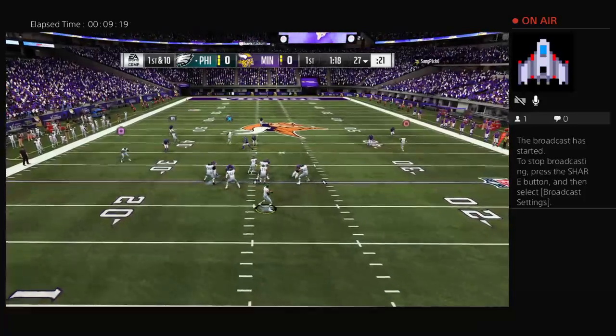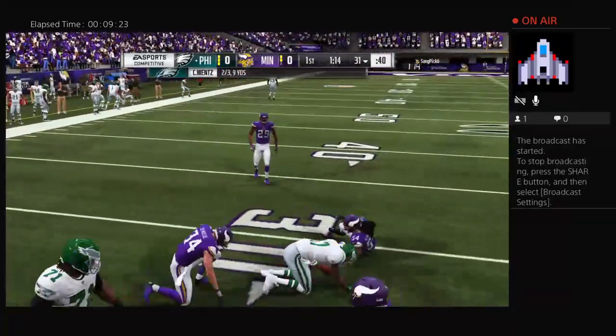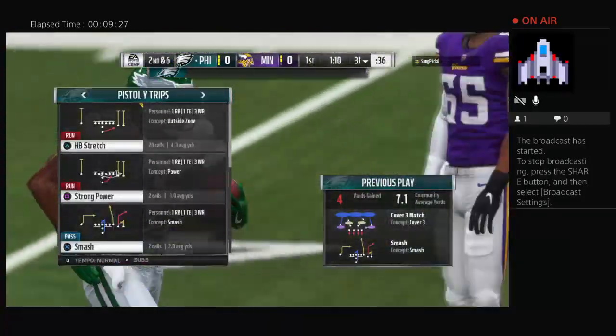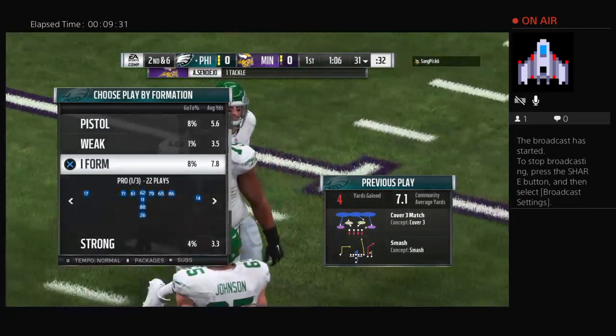So after the INT, here's Wentz. Jeffrey with a catch left side. And they'll take him down at the 31-yard line. That throw good for 4. It's 2nd down. I think defensively you're okay with that.